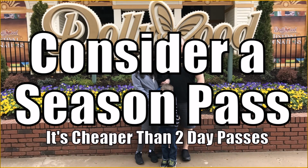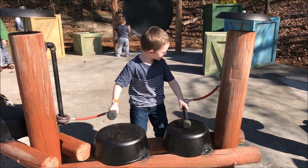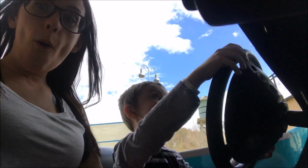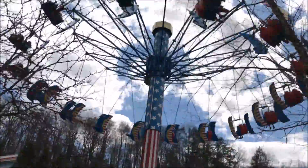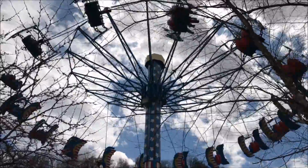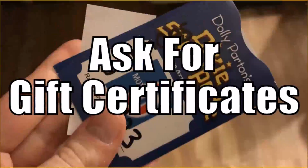Another option is to consider getting a season pass. They talk about this all the time while you're in line for rides. And if you were to go 2 separate times and pay full price for your tickets, that would actually cost you more than buying a season pass. We are in Cincinnati, so we are about 4 hours away. We considered getting a season pass so we can go 2 or 3 times next year. I don't know, it's an option for you.